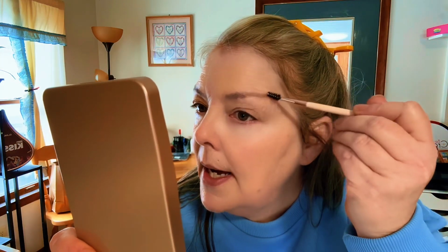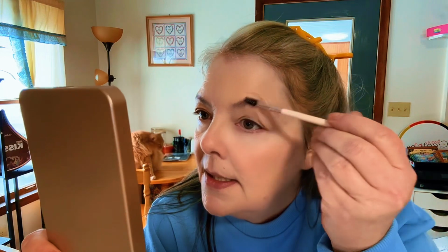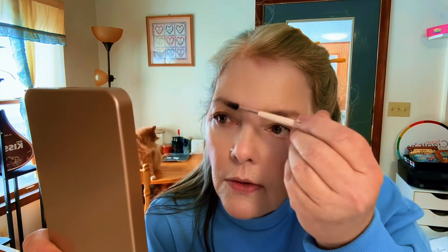I like this mirror. My eyebrows, which are a hot mess right now. I really need to have my sister do my eyebrows. My sister is a beautician, so I get her to do my hair and my eyebrows for me. And she just has her shop right in her house, so that makes everything convenient.